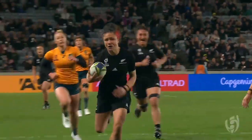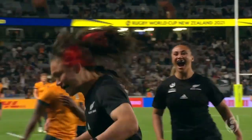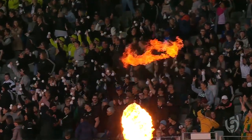The confidence to take it upon herself, Ruby Tui. She's personality plus, but she's got the substance to back up everything she does. Amazing. Ruby Tui sets Eden Park alight.